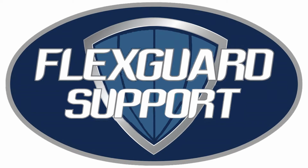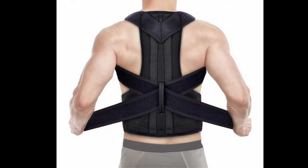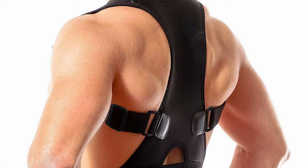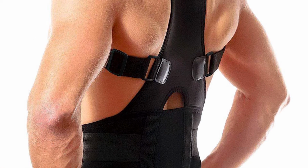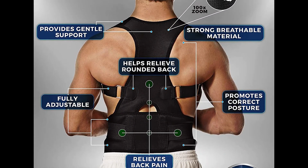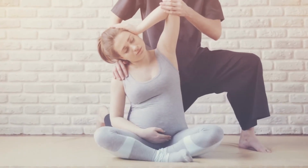Best for back pain: FLEXGUARD. For those suffering specifically from back pain, you may want to consider getting a posture corrector for your entire back. The back brace posture corrector from FLEXGUARD Support is very helpful in this since it covers lower and upper back for both men and women. It's also made of neoprene, which makes it durable, flexible, and comfortable. It also comes in such a large size that it can fit any person without causing too much discomfort.